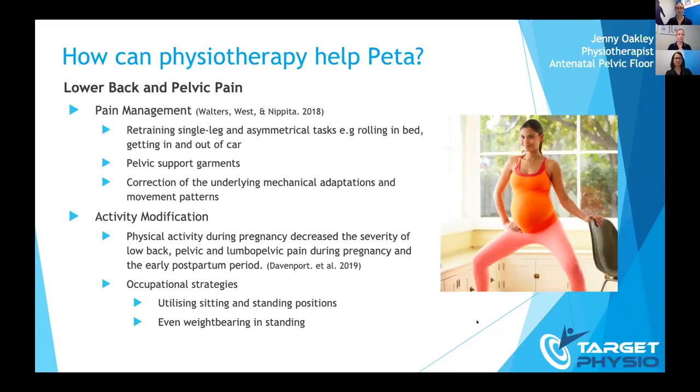We can also do some physical activity during pregnancy as well to help reduce the lower back and the pelvic pain, and also reduce any pain in the early postpartum as well. And then using some strategies at work to minimize her pain too.